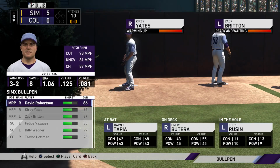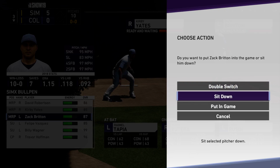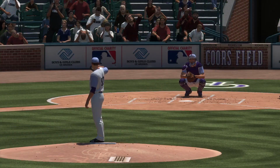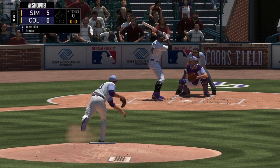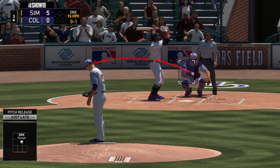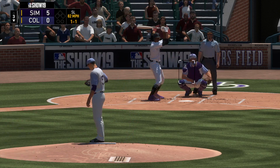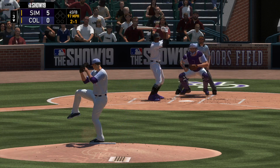Straightening up for the Rockies. The center fielder, Rizal. Zach Britton will take the ball now as the new pitcher. Now pitching, Zach. Becomes set. Here's the 0-0 pitch. Drops in a strike to start the at-bat. 0-1. Here's a breaking ball, but it doesn't quite find the strike zone. Too high there, and maybe a bit outside as well.